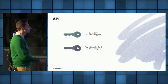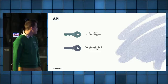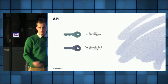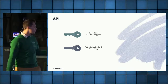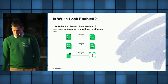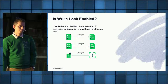We want the current key for data encryption. When encrypting the data, we want the latest key, which is used for encryption, and the active data key by the ID for decryption. Because as I mentioned before, we have stored the data, the encrypted one, and the ID next to it. So perfect. We also need to differentiate if the Wrike Lock is enabled, because the Wrike Lock is a paid feature, meaning not all accounts have it.